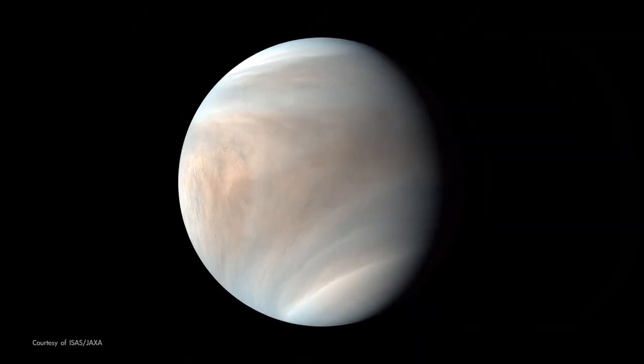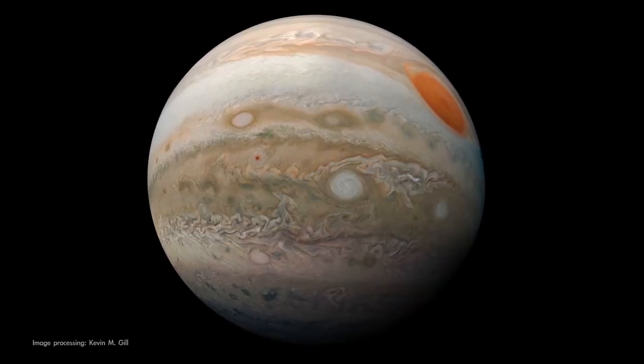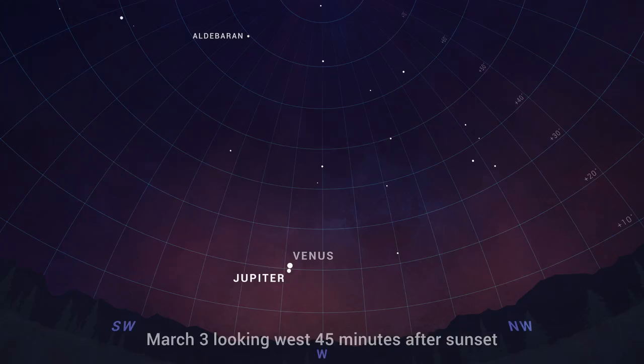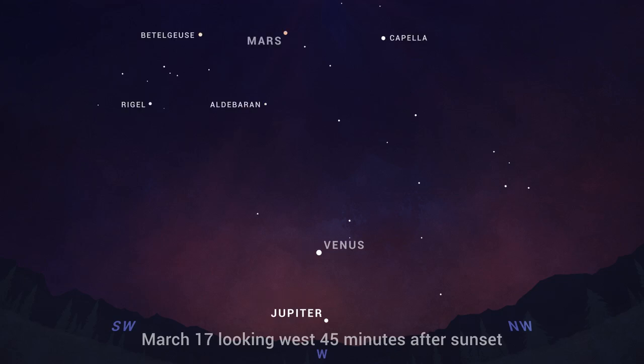Venus climbs higher in the sky each night for the next couple of months, while Jupiter dives after the Sun. The giant planet appears lower in the sky each night through the month, making its exit as an evening object. It'll reappear in May in the pre-dawn sky with Saturn.